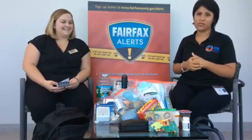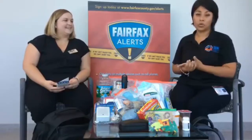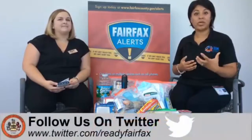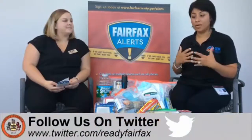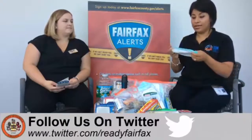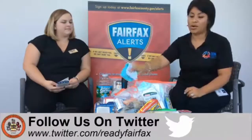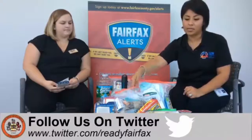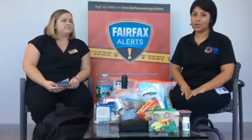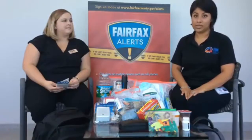So I would suggest for you to go to your local dollar store and see what items you can get from there to minimize some of the costs. I know for sure they have these washcloths there and other items that you see displayed on the table. It does not have to cost a lot of money to put these kits together.